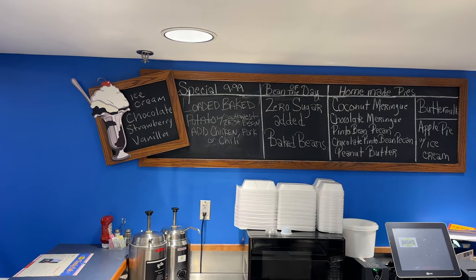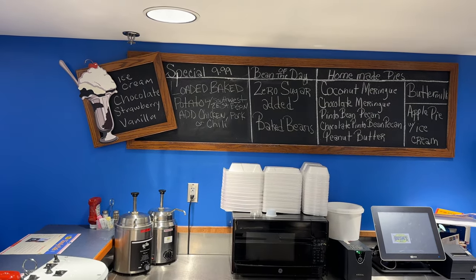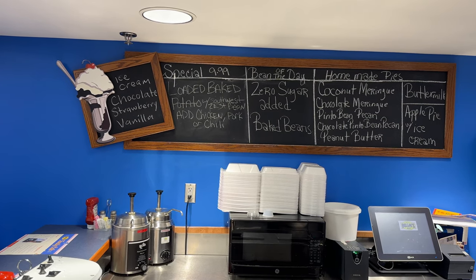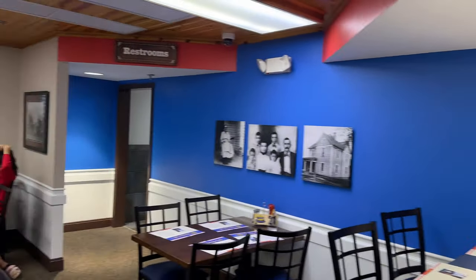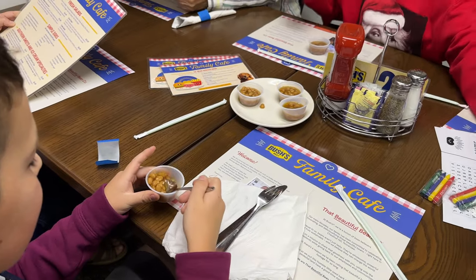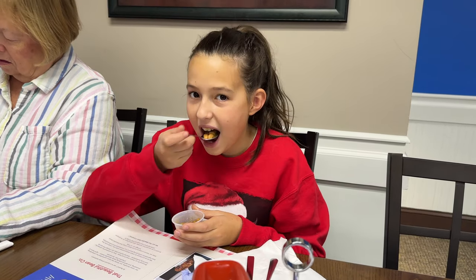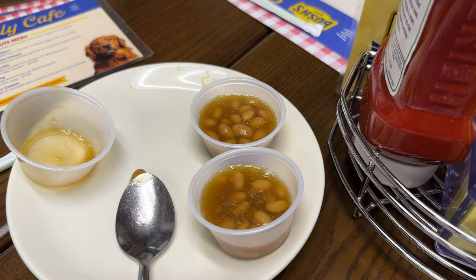Special for today, loaded baked potato with Southwest zest bean. Number of homemade pies available, and the bean of the day is zero sugar added baked beans. There's always a different bean of the day, which is what we were just brought. So let's go try the bean of the day. Micah's trying it out. Is it good, Micah? Hannah says she likes it too. So perhaps a great option for a diabetic looking to enjoy Bush's beans with zero added sugar.